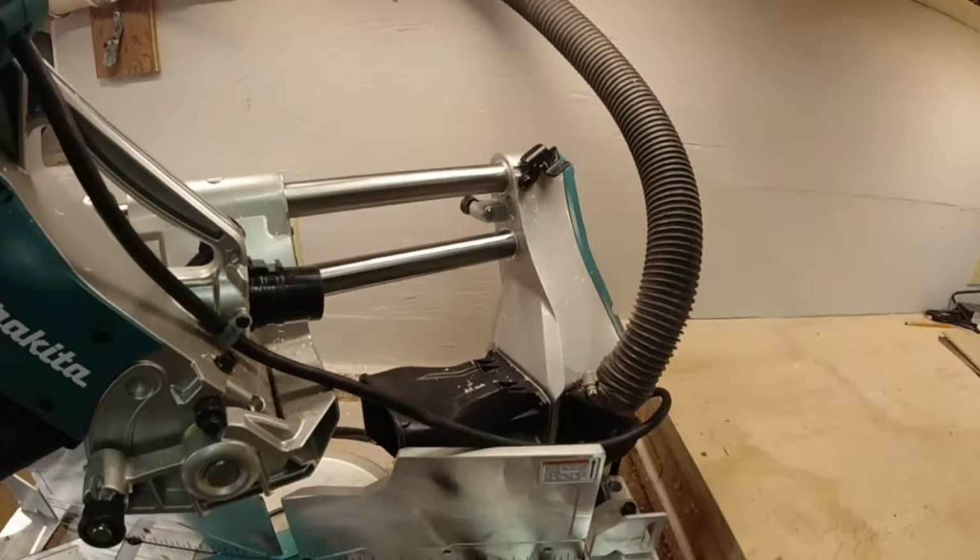So I'm probably going to have to take off this 2-inch Y and put a 2 by 1.5 Y, if they make such a thing, to try to give me some more room. And I don't know, maybe it needs to be centered. Maybe this needs to be centered on the saw. I don't know. When I get the hose, I can hook it up to this end and see what I can do.